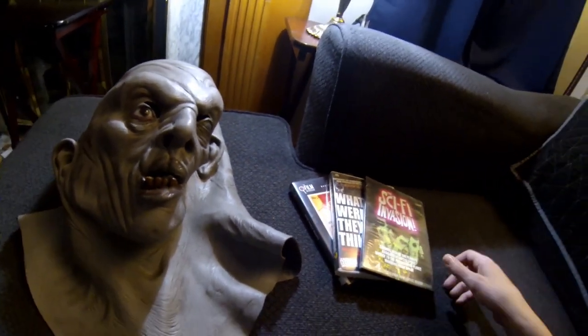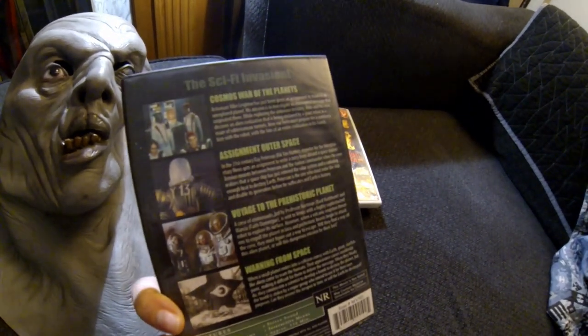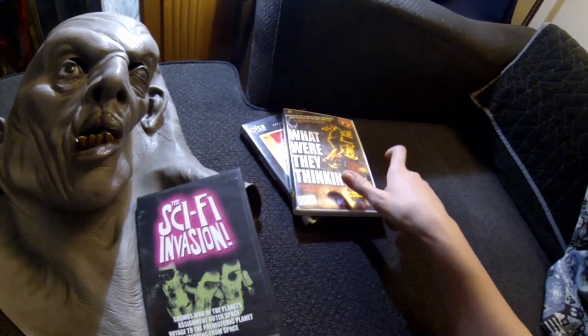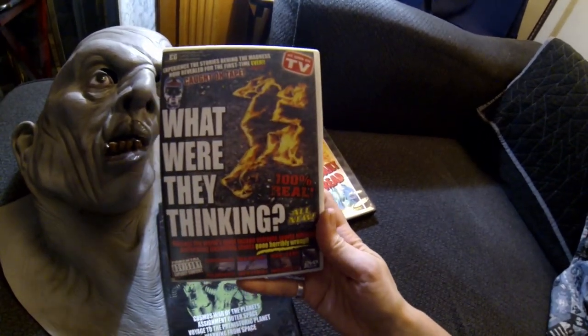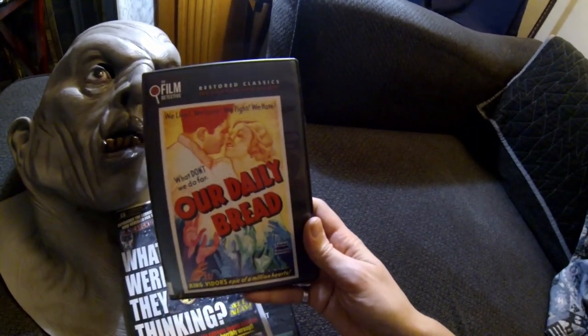And then we found a couple of sci-fi movies. Sci-Fi Invasion. This is a sci-fi movie 4-pack. And that's just for me to watch. And these are a couple things that weren't really worth that much. Caught on tape stuff. I paid a buck for that. And an old timey movie. Probably a buck for that.